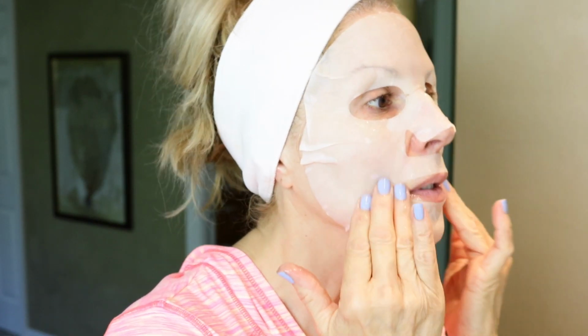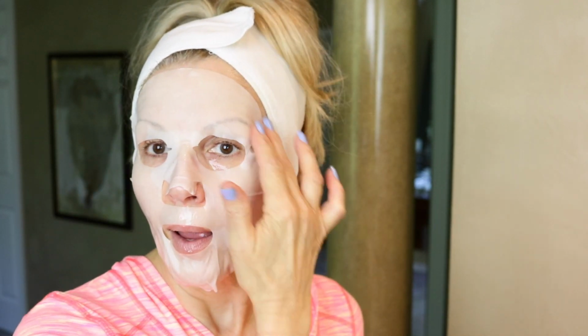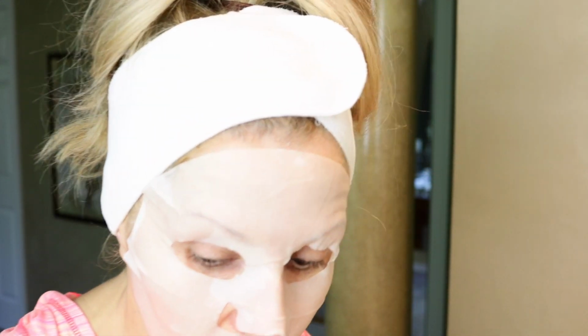So always read the ingredients on your package. Okay, so the mask is on, and this one here says 10 to 20 minutes, but I'm only going to leave it on a few minutes because I just wanted to show you that they do have sheet masks and cream masks at Walmart. You have to get some online. The Dr. Jart is an online purchase, and the other ones that I'm going to show you right now are in store.